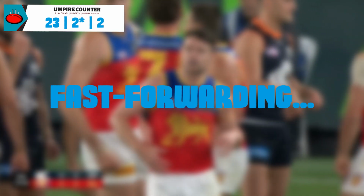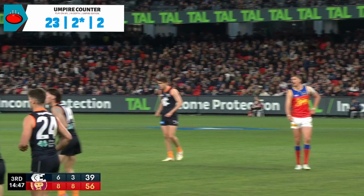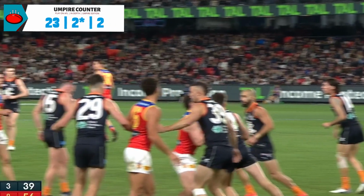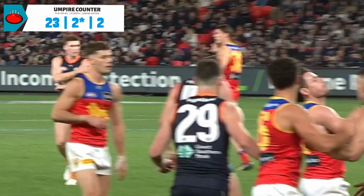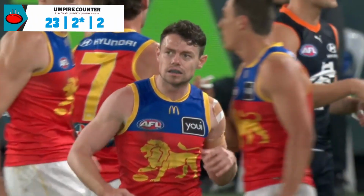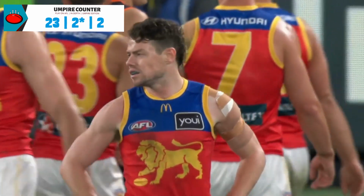Got him high. This is taking the piss and just falling blind. No, he's got him high. I know it's Doherty saying this is taking the piss, you're full on blind, and that it's his 150th and what he has been through of recent times, but isn't this a little bit of dissent? He brings up the word piss and blind in the one sentence talking to the umpire. I'm glad the umpire saw this as a conversation, as this could have very well gone the opposite way.